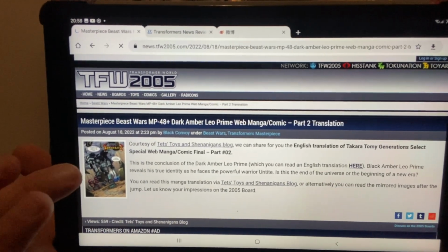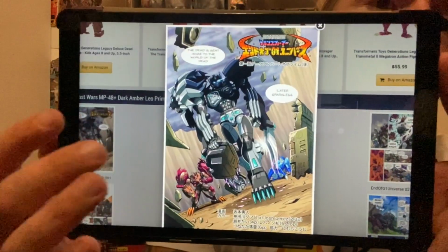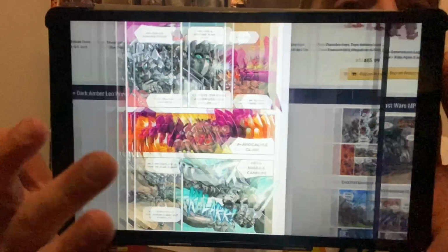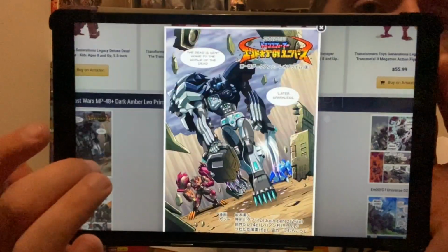Again, if you go to TFW 2005, this is all to do with the new Masterpiece, the Dark, I need to get his name right, it's Leo Prime, that's it, Dark Amber Leo Prime. Remember, they were releasing these comics and they were all in Japanese. You can now go and see the English translated versions of them. If you want to read this, there are English translated versions now. There's a link on TFW 2005.